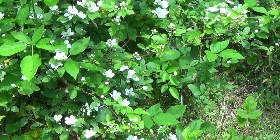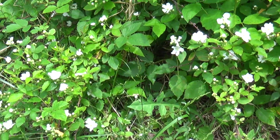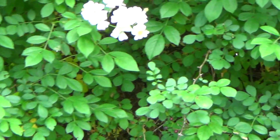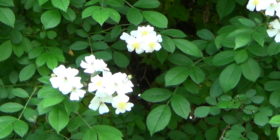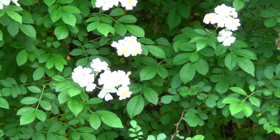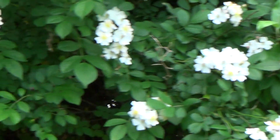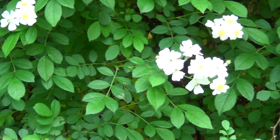Here we are on the back side of the lake. There are the blackberries along the path. But look on this side. These are not blackberries. This is multiflora rose. It has stickers like blackberries, but doesn't produce the berries. I would much rather have the blackberries.